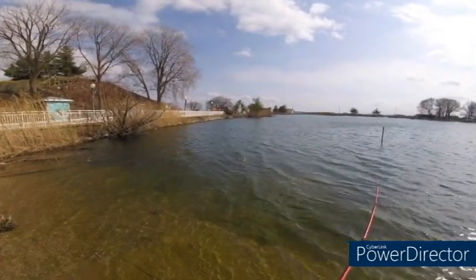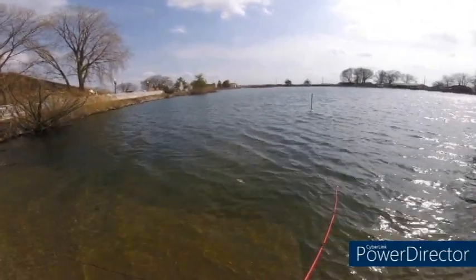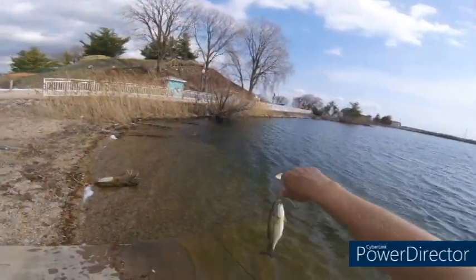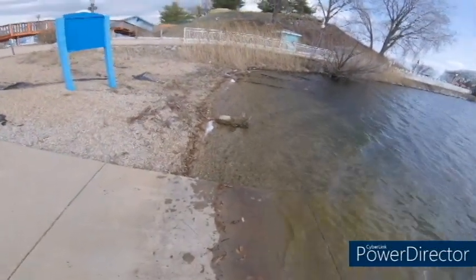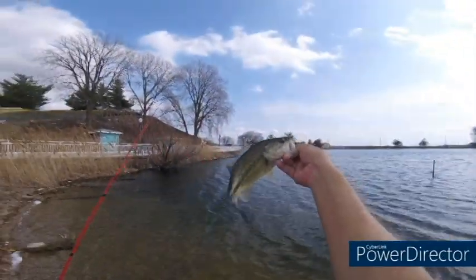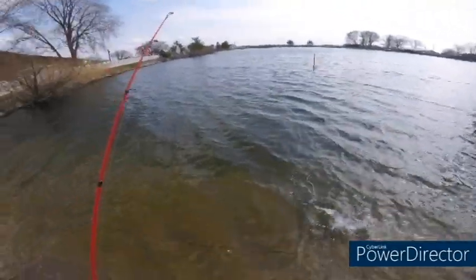Big one. Looks like I found the fish anyway. Alright, there we are. Another one by Angler Assets. Alright, there you are. There you have it.